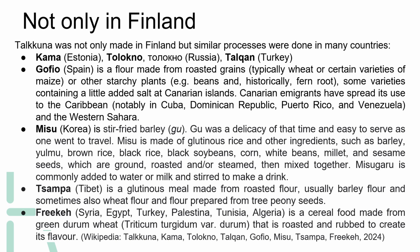We mentioned kama from Estonia, Russian tolkono, and talkan in Turkey. In Spain, we have something called gofio. It's a flour made from roasted grains. They use wheat because that's what they are producing there. And you can also use beans. From the Canary Islands, it has spread also to the Caribbean area and Western Sahara.